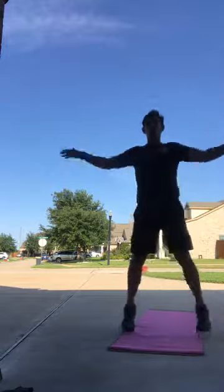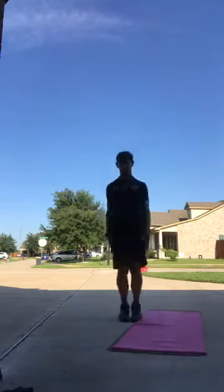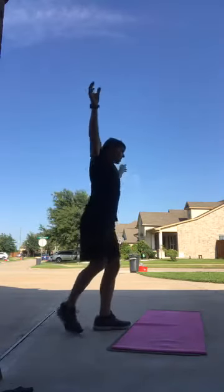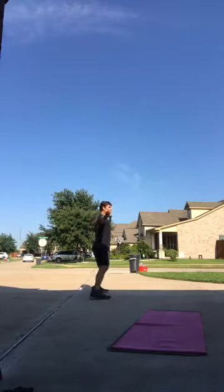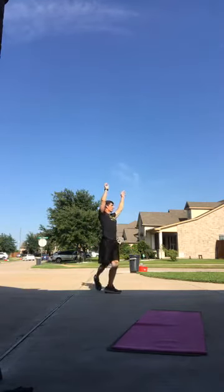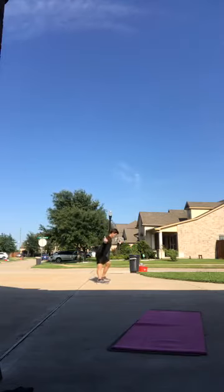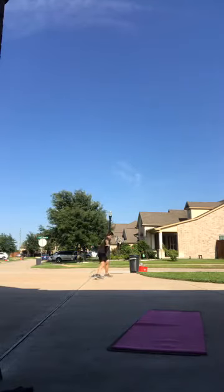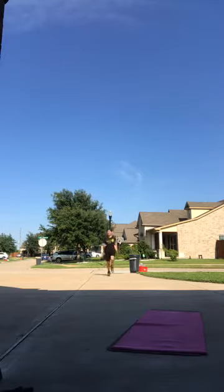Another round of jumping jacks. Ready, go. 1, 2, 3, 4, 5, 6, 7, 8, 9, 10. Face the other way this time. Step it out. 1, 2, 3. Arm circles the other direction, right? One more time. One, two, three. And jogging it back.